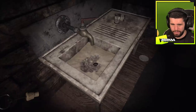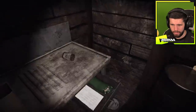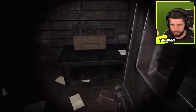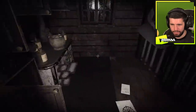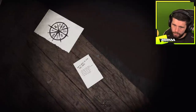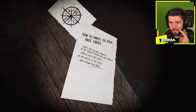Oh, new team comes out. Oh, key. I need to... oh. What do you use the key for? Green candle. Aha, we've got another piece of paper. Where's the yellow candle gone? Right, on the floor. Paper says, what, my friend? Where did you put it? I can't see it. I can't read it. How do you rotate? How to cancel ritual once started.